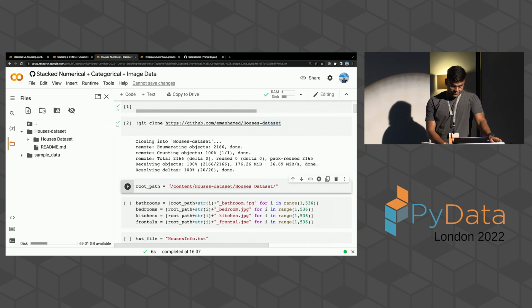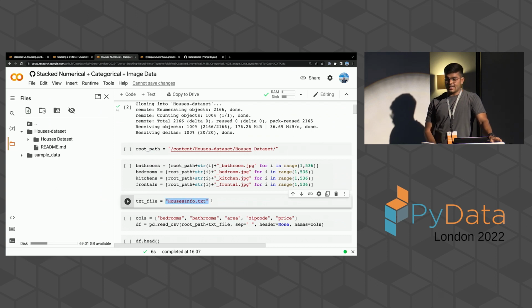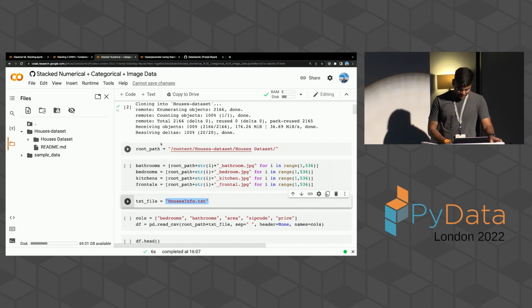They also have a houses info.txt file inside this folder, the houses data set, which will give you access to bedrooms, bathrooms, area, zip code, and price.